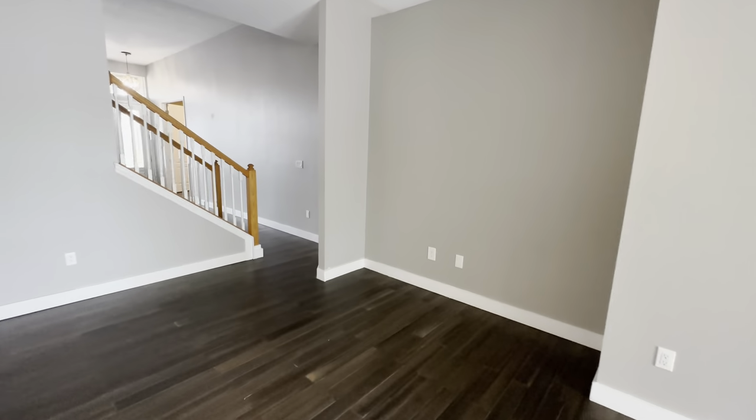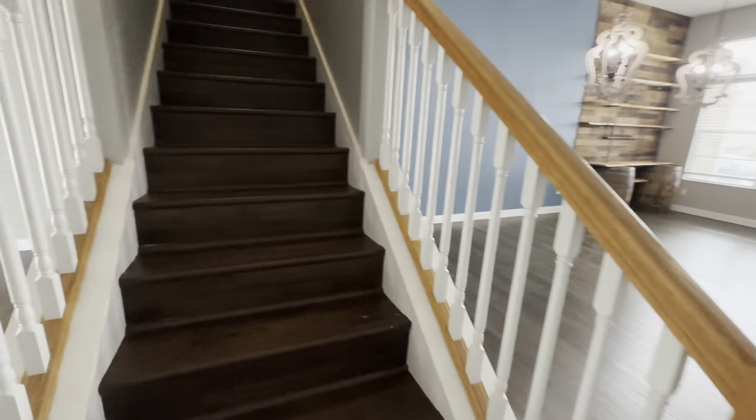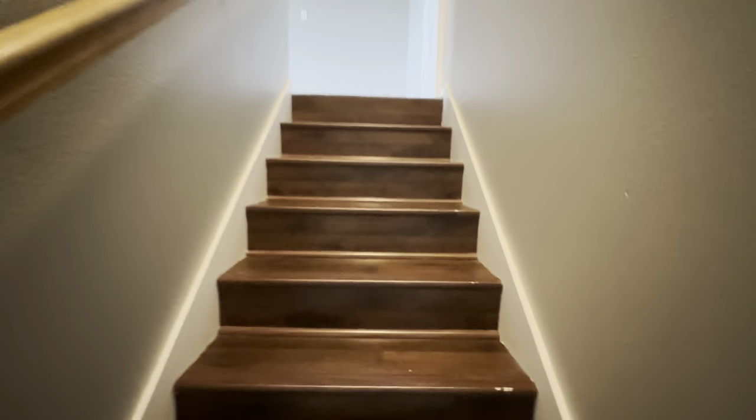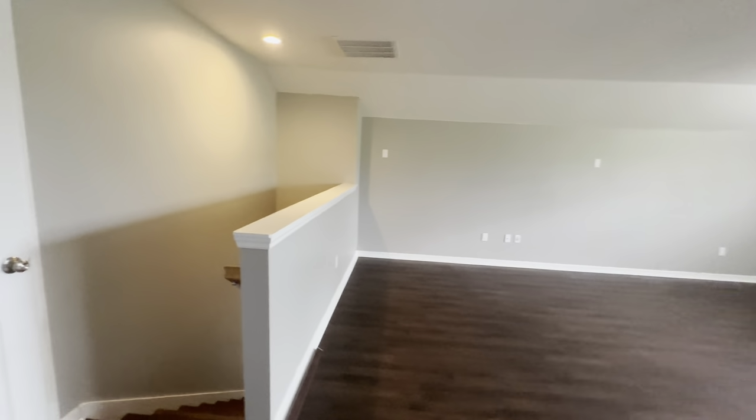And then let's go upstairs real quick. There is just a gigantic loft upstairs, no additional bedrooms, but it's a great space. Yeah, you'll see in a second. All right, so real big loft. So you could set this up as a game room, media room, whatever you like. This closet here, you have your air handler, and then pretty deep area for some storage.